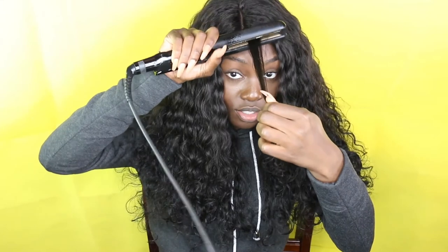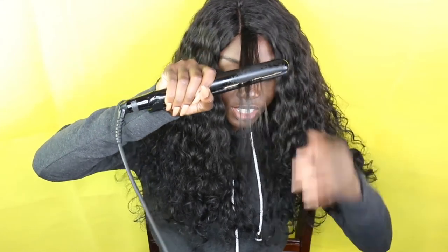There you have it, wavy to straight. Let me show you. I only straightened that two times, and look, it looks silky straight. It doesn't look dry. See, it looks like it's on two different hairs. You might as well get this, so you can wear straight, wavy anytime you want. See, silky.